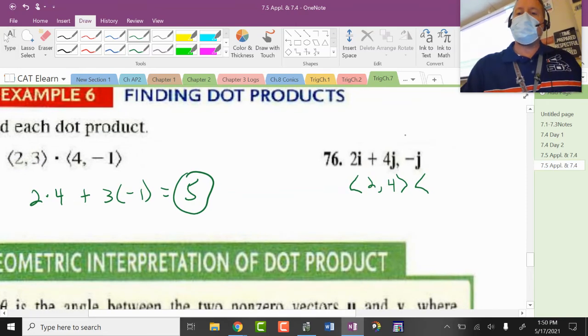Hey, and then this one, this is 0i minus 1j. So this translates to 0 comma negative 1.